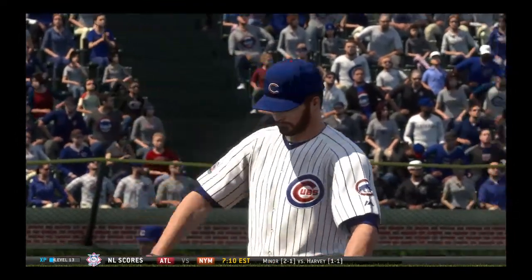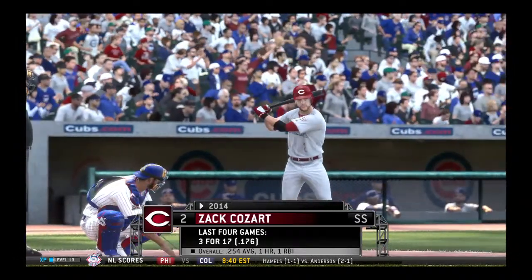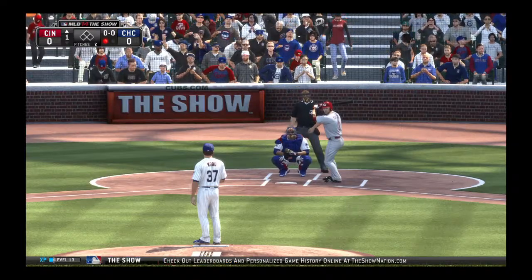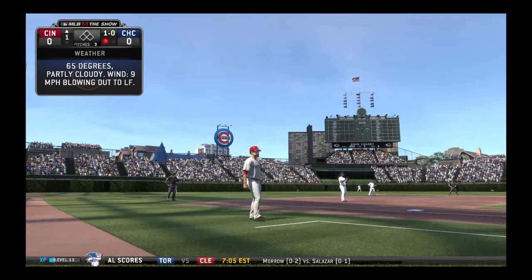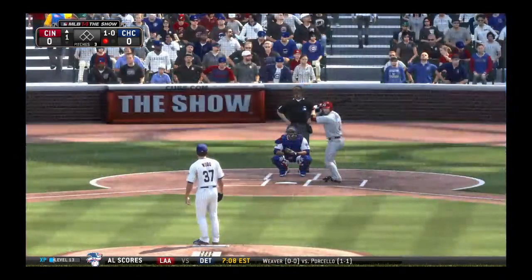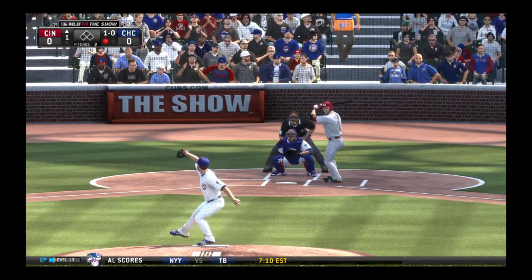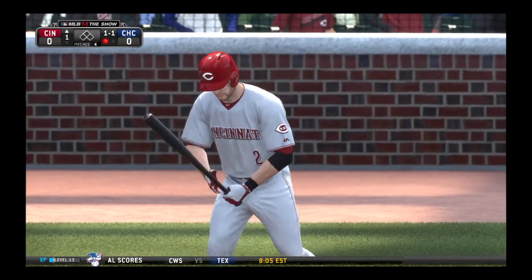Second, shortstop, Zach Cozart. Zach Cozart will dig in for the first time here, looking to change his fortunes a bit as he's seen that average dip these last four or so games. Ran the circle change in on him, a ball and no strikes. 65 degrees our temperature here at first pitch. Now a good pitch on the inside part of the plate ties him up, and it's 1-1. That got in his kitchen big time right there.